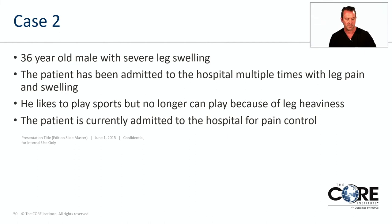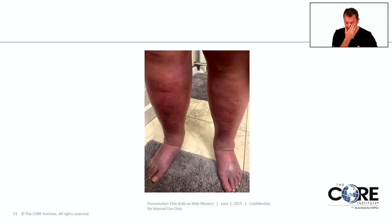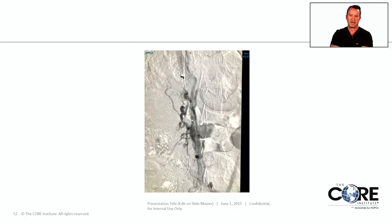This was a picture of his legs. Remember, this is a 36-year-old guy who is not overweight. This is what his legs looked like. So I decided to do a venogram on him. I went in through the veins in the back behind his knees and injected dye, and then also came from above and took a picture.